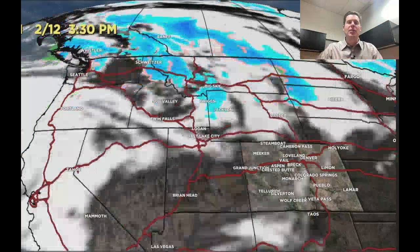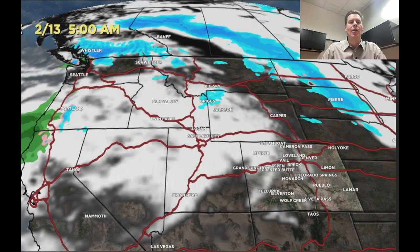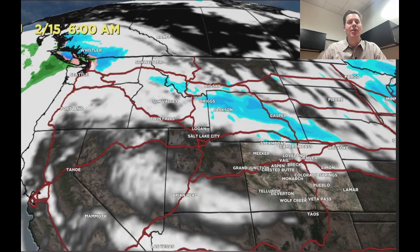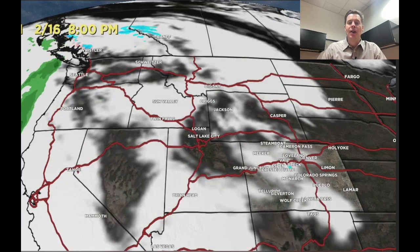Now the pattern shifts to the northern tier. That's where most of the snow is going to be, 2/12 through about 2/14. Watch it, next storm favors the northern tier. We'll get some nice moderate snow accumulations in those areas. All right, and then by the time we get into 2/15 and beyond, it's a much drier pattern, as you can see some high pressure ridging.